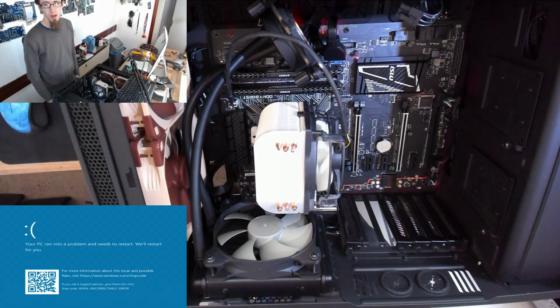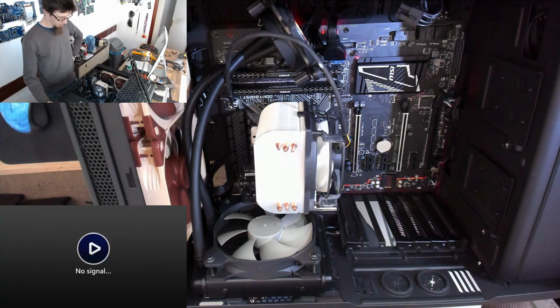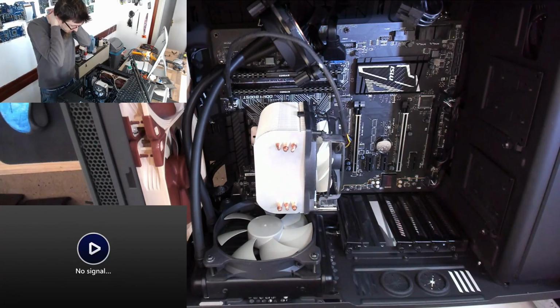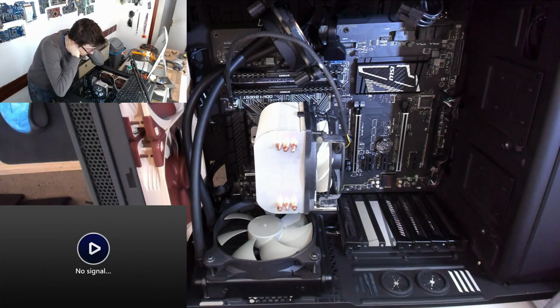No. Okay. Power off. Right, so reseating the CPU hasn't helped us there. The CPU cooler is disconnected. We've got a different cooling system on it. We're down to CPU or motherboard, really.